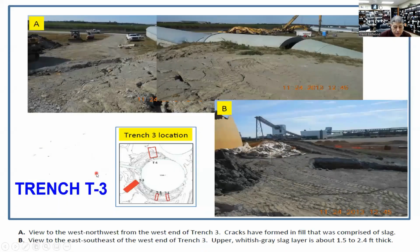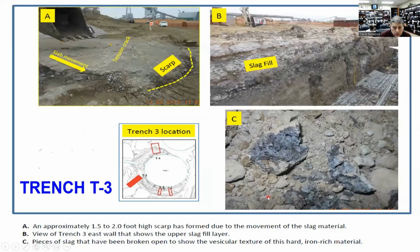This is test pit number 3. You see all the soil coming out, all cracked up there. Test pit number 3, see the scarp, slab movement. Lots of cracks in the soil. That's a slag fill. That's the iron ore slag.